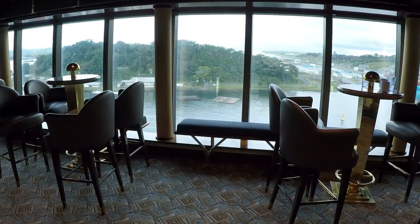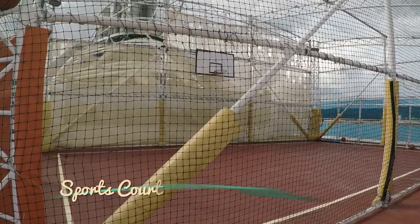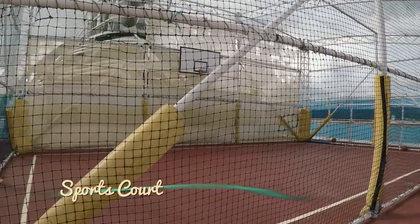Our last stop on the tour is the sports court. If you're looking to shoot some hoops at sea, look no further.